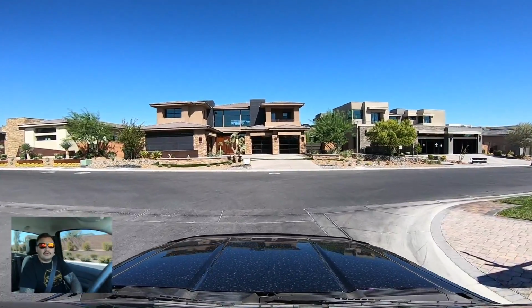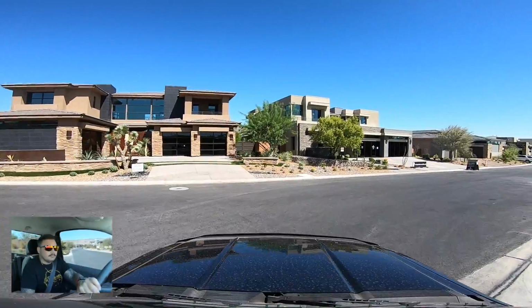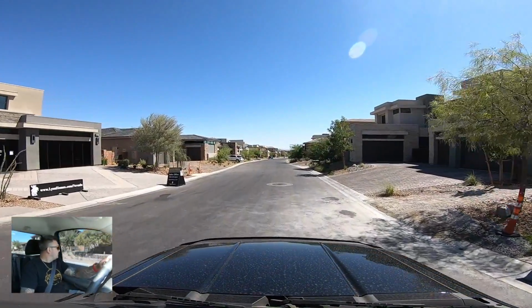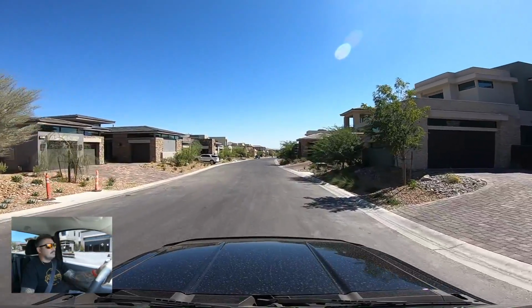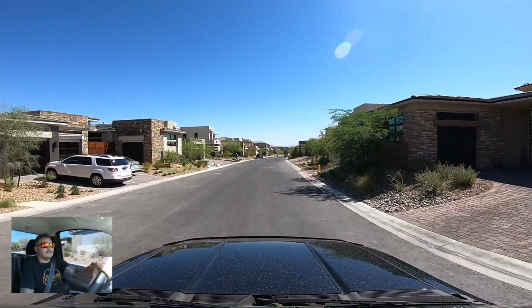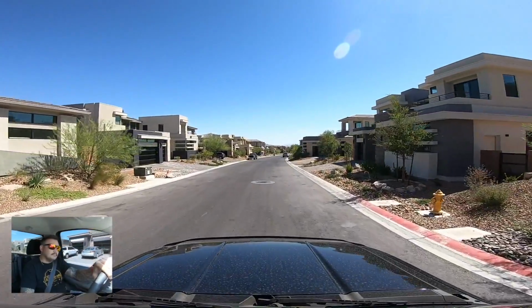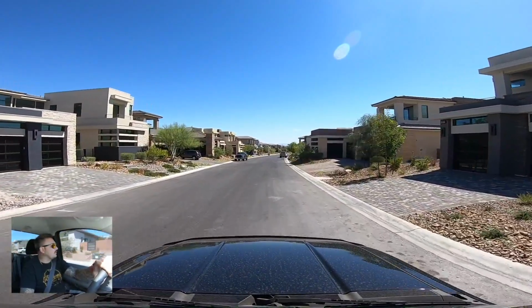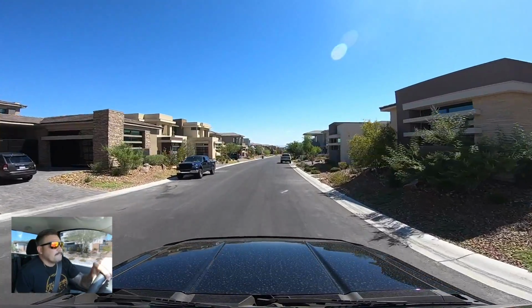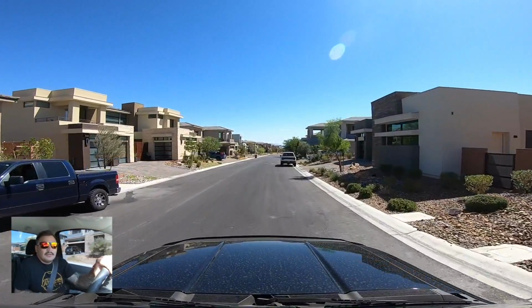So the homes up here are the model homes. Definitely a beautiful neighborhood for sure. I mean, look at these homes. Aren't they gorgeous? Gorgeous.